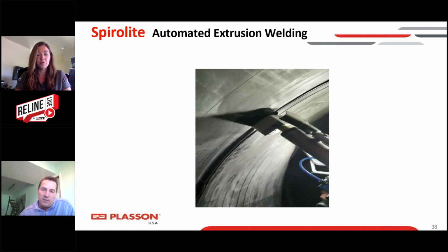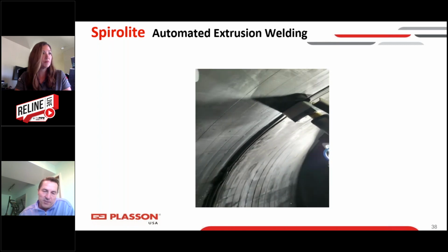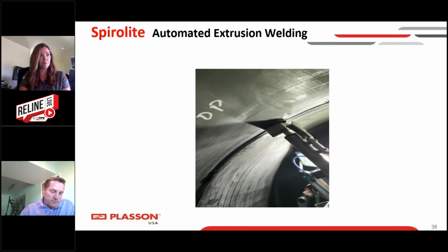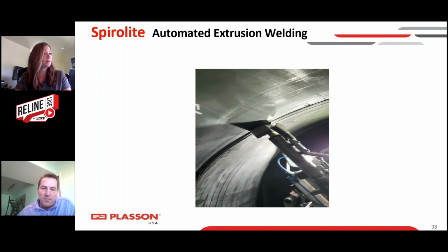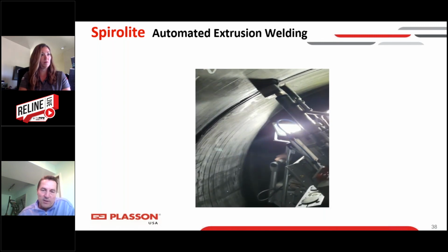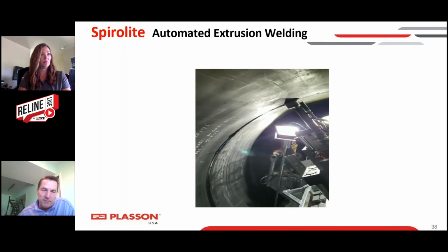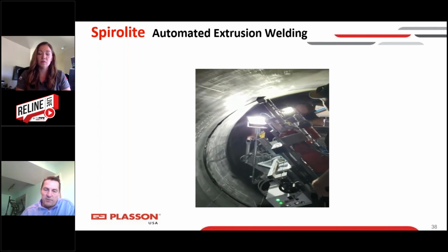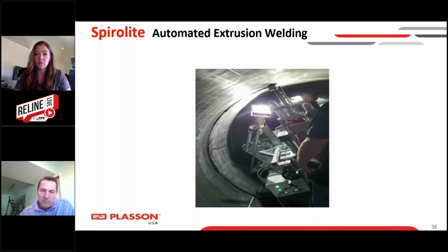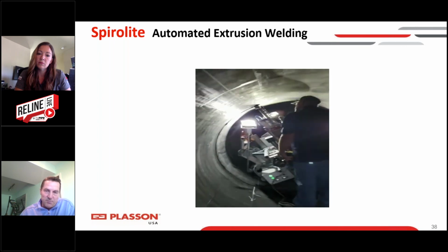So you're going to take a look back here. You can see a portion of the machine. Now we change the fusion pressures at the 8, 10, 2, and 4 o'clock positions to make sure that the welding material stays within the joint. It's a two-man operation, but it's being fused together, and this is going to give you a completely sealed, pressurized system.